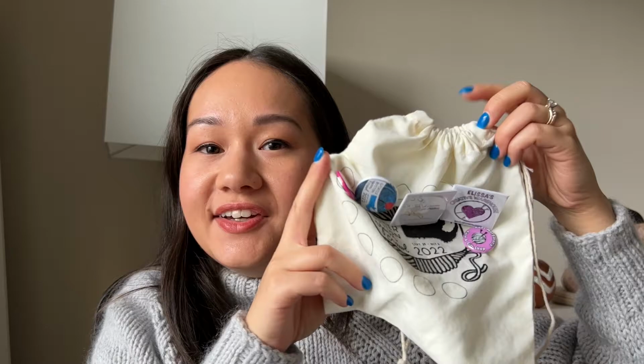into the yarn haul. But first, I want to show you guys the little free gift bag that everyone who went on the yarn crawl got. I got this at the first store that I went to on Friday, and it's so cute. Look, oh my gosh, it's such a cute little project bag.